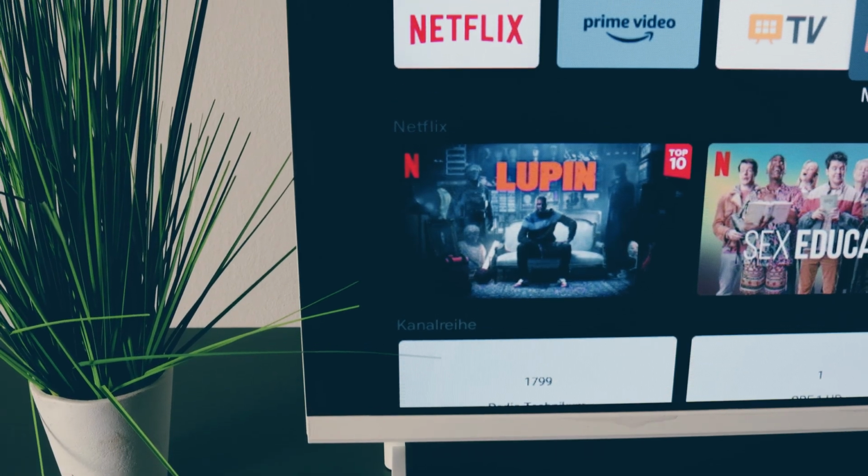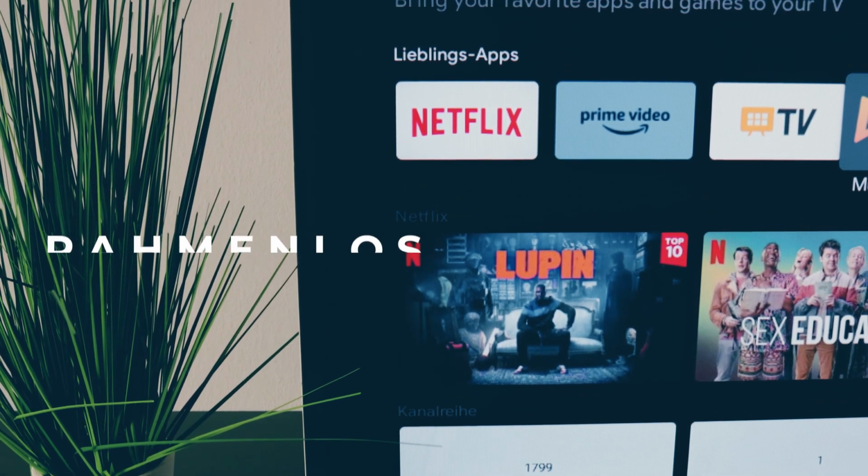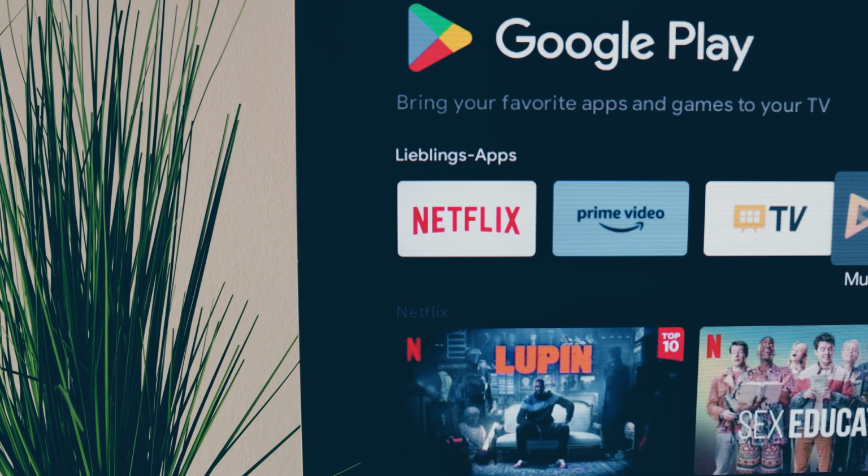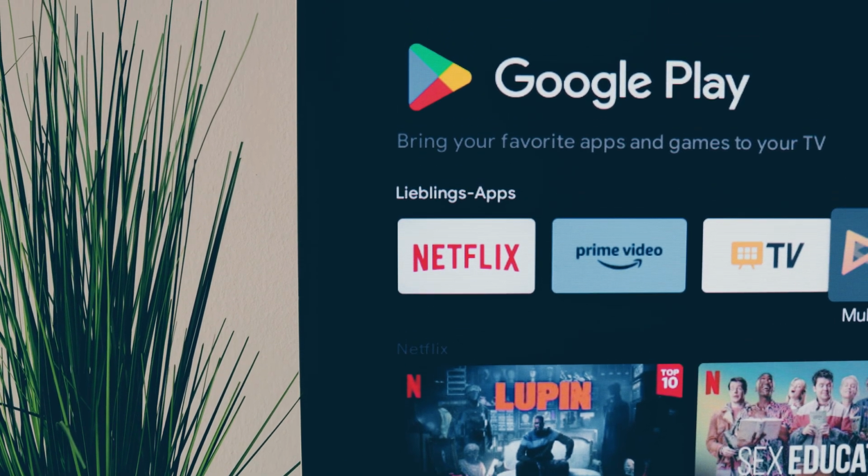We start here with a frameless design, as you can see here. And that's what you're looking for in this price range and size, unfortunately for other.